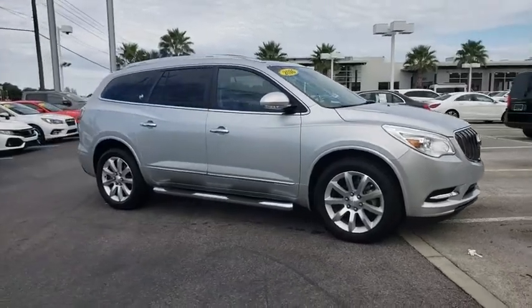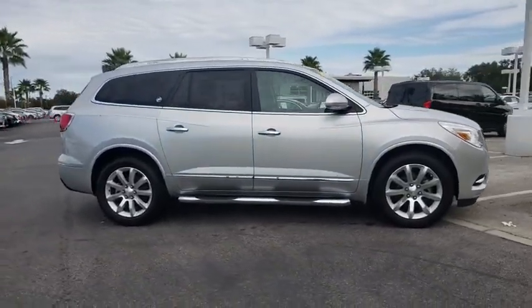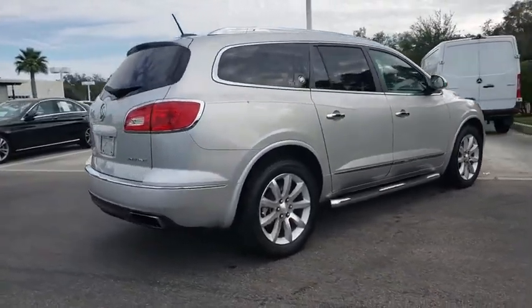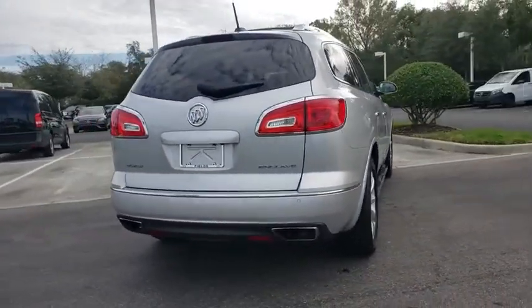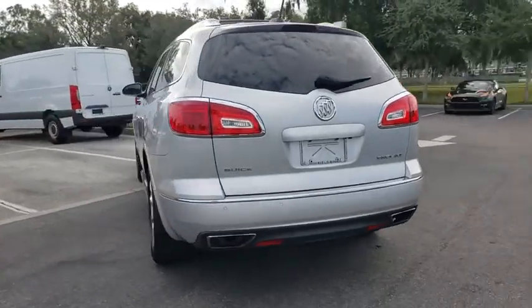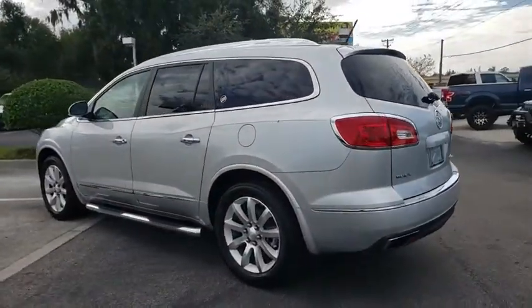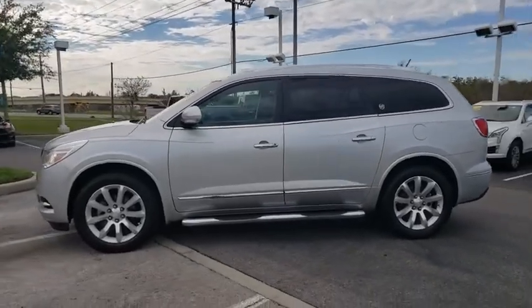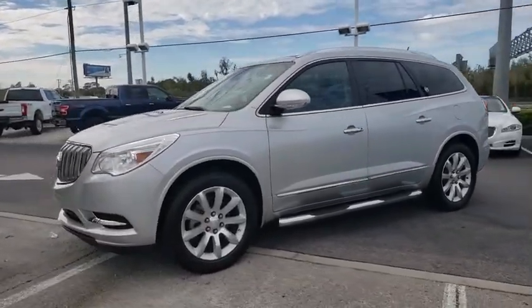Make a great choice today with the 2016 Buick Enclave. The Enclave offers three rows of seats standard. Not only is it roomy and stylish, but Buick really did its homework on this vehicle. They did not cut any corners. This vehicle has less than 35,000 miles. Here are some of this vehicle's great options.